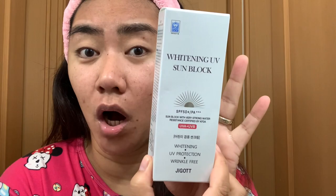This one is a whitening UV sunblock. SPF 50 plus sunblock with very strong water resistance, certified by KFDA. This one is UVA plus UVB. The name of this one is JIGOTT, if I'm not mistaken. So this one is whitening, UV protection, and wrinkle free in one.